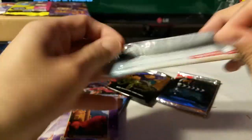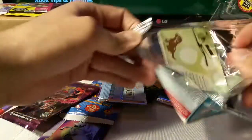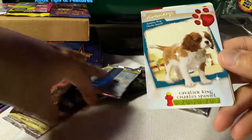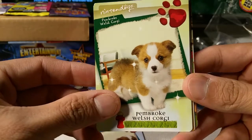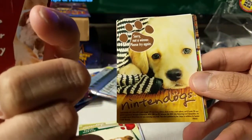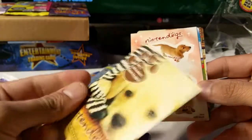Not that anybody probably cares, but this is 2005 by Nintendo. Oh, did they? I was gonna say that's pretty sketchy if they already went through them, but it looks like that one was just accidentally open. Oh, this is a pretty cool one. Cavalier King, Cocker Spaniel, Pembroke Welsh Corgi, Miniature Pinscher. That's funny. Is that a sticker or a stand up? Oh, it's a stand-up. Sorry, not a winner, whatever this was supposed to be.